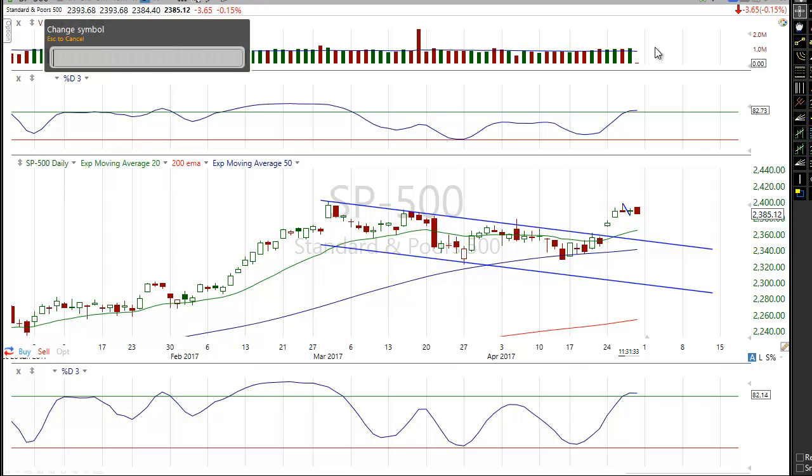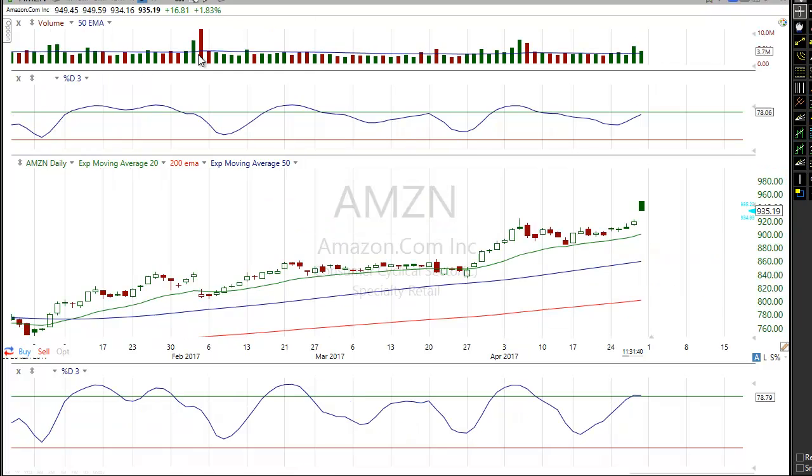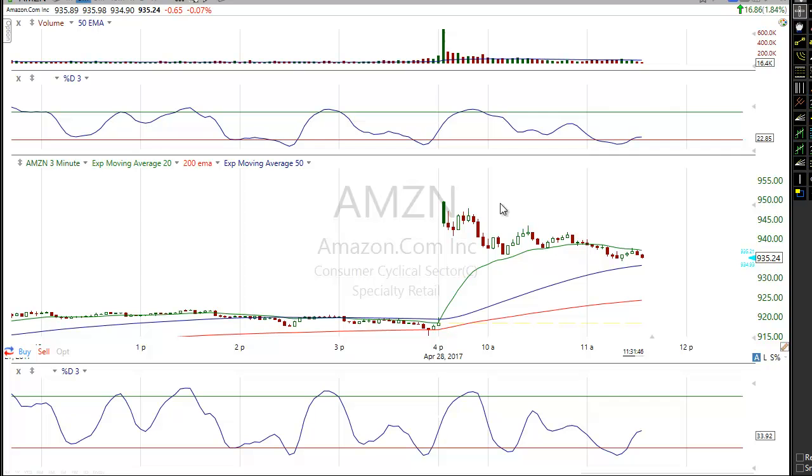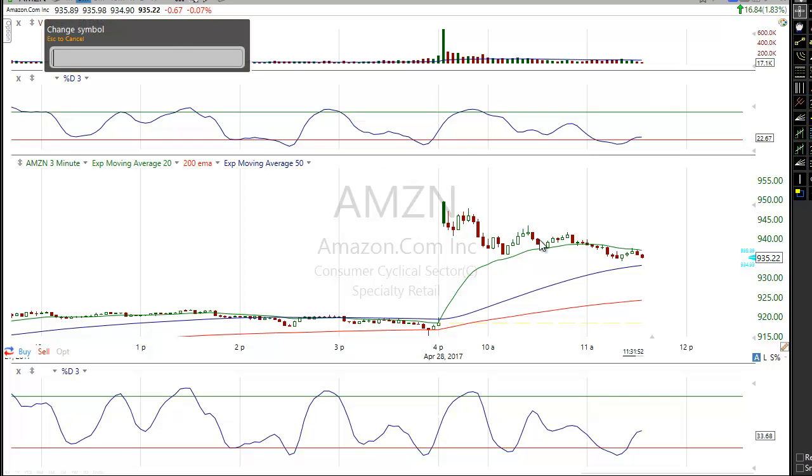We had a lot of earnings out this week. Just yesterday we had Amazon, AMZN, big gap up. It's starting to pull back a little today. Individual traders could be trading this to the downside, just selling the news here. This could put a little pressure on the market too, as we gap up strong and then just drift lower.